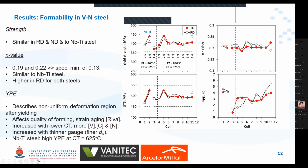What we did find was that at a given coil temperature, 625 degrees, the niobium steel was comfortably much higher than the vanadium nitrogen steel, which is a benefit in the vanadium steel. You don't want too high a yield point elongation. It probably demands a temper rolling exercise to get rid of it for certain applications.